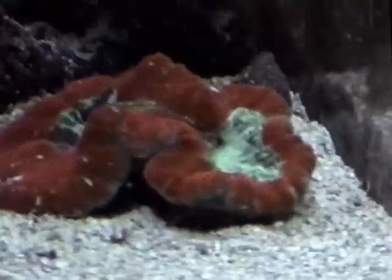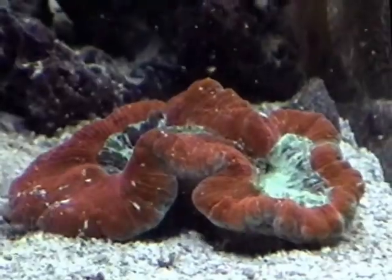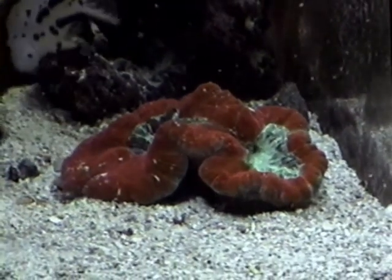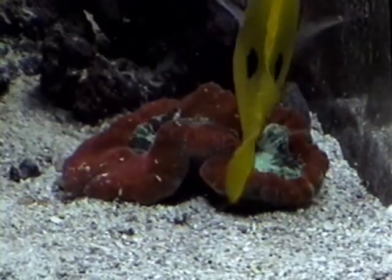So again, this particular coral, if you've got one like it, definitely needs to be fed at least once a week like this, or it will die. The tissue will start receding and it'll die.